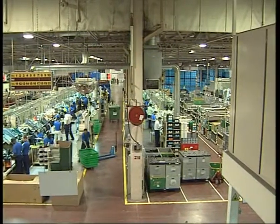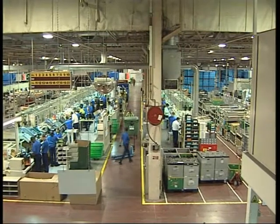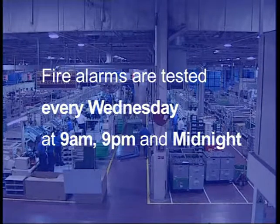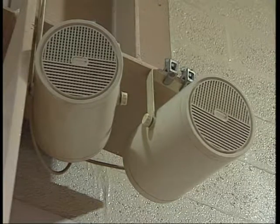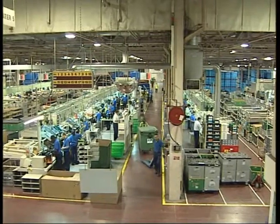In case of other emergency situations, you must be aware of a few simple rules to follow. Fire alarms are tested every Wednesday at approximately 9 AM, 9 PM and midnight. In this instance, the alarm will be preceded by a tannoy announcement confirming the test.